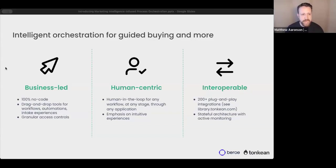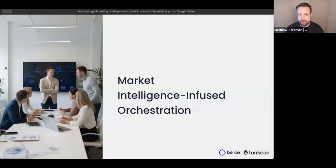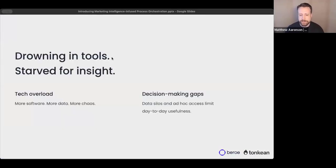So now I want to get into the most important part of this session, introducing Market Intelligence-Infused Orchestration, a joint solution from this exciting new partnership between Tonkean and Beroe that we launched back in December. Let me break down what this means in practice. So let's talk about why it matters. And I'm really going to be reiterating a couple things here, right?